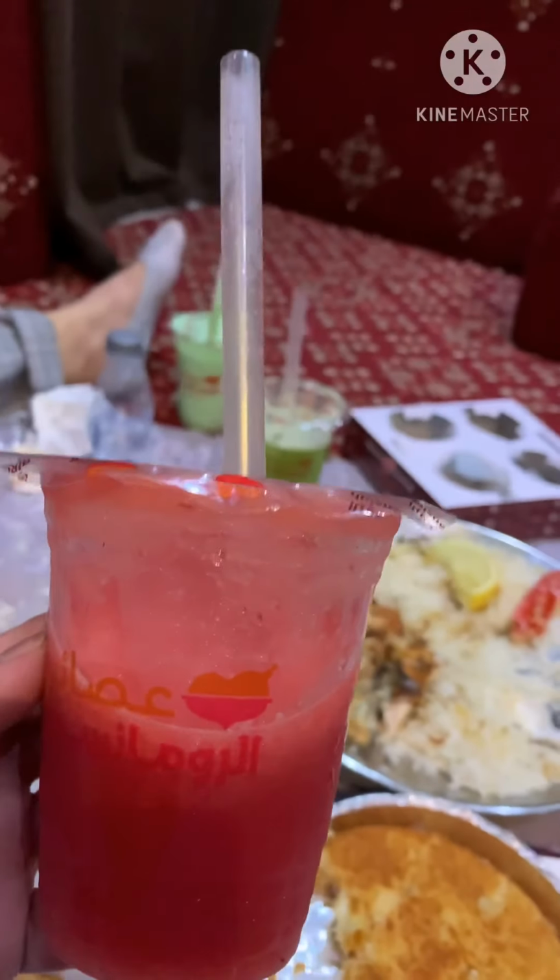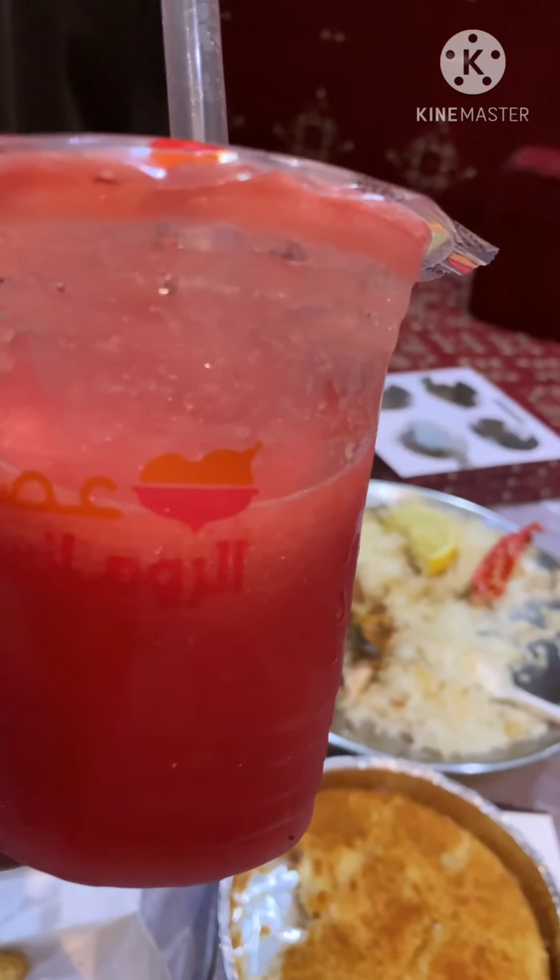Watermelon juice, so refreshing. Oy. So refreshing.